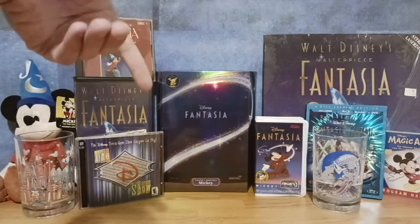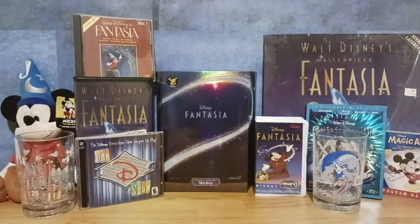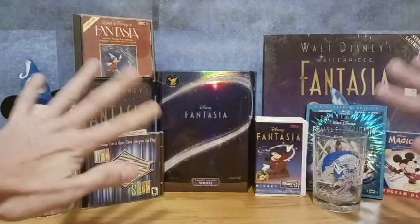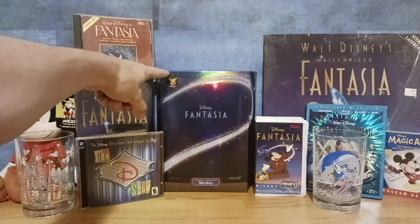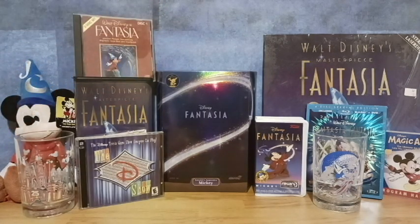So I'm just going to go around and give a little brief description of every item here. And let me just clear this up really quick. Originally, I was going to do everything related to Mickey that I have in my collection, but it'd be a lot, and it would probably take a long time. So I decided to just do everything related to Fantasia, because before I saw Mickey Mouse, I saw Fantasia, and I was introduced to that mouse in that very film.